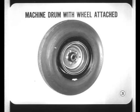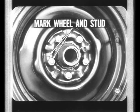And remember that you can minimize distortion if you machine a drum with its wheel attached and properly torqued. Follow the approved tightening sequence and leave the wheel nuts undisturbed after machining and during installation on the car. When you machine a drum with the wheel on, it's a good idea to mark the wheel and a mounting stud. That way you can replace the wheel in the original position later on if it's removed.